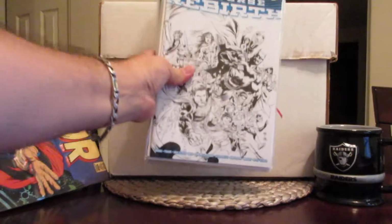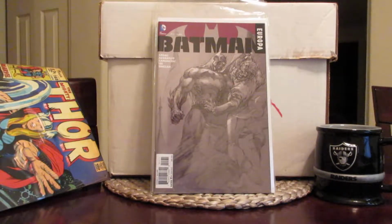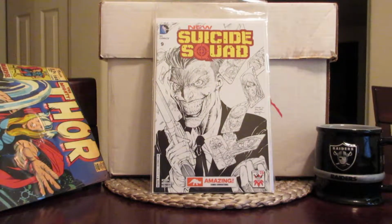This DC Universe variant, near mint, 15 bucks. I was stoked to have that. This Batman Europa 1 in 100 variant for, I think, 15 bucks. I don't know how much it goes for on eBay, but it's Jim Lee, and that's another guy I can't pass up. This Suicide Squad number 9 by Jim Lee, from Amazing Con in Arizona.